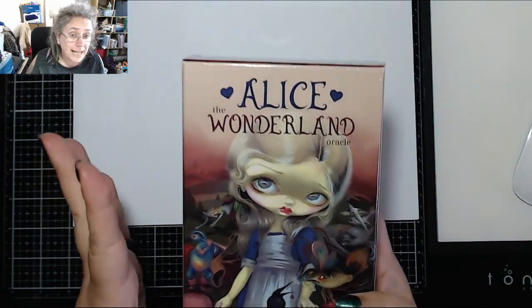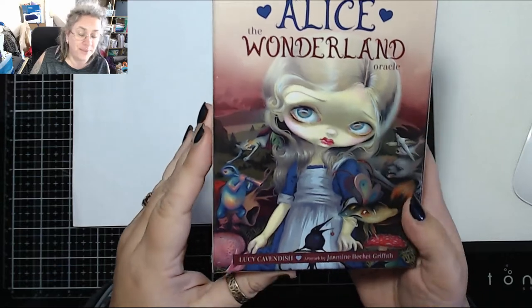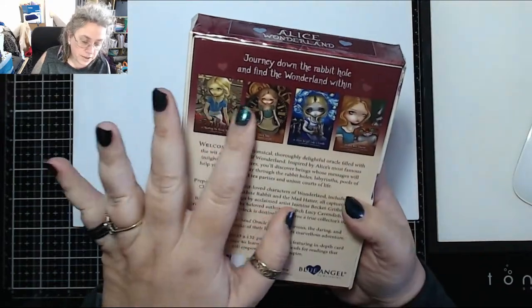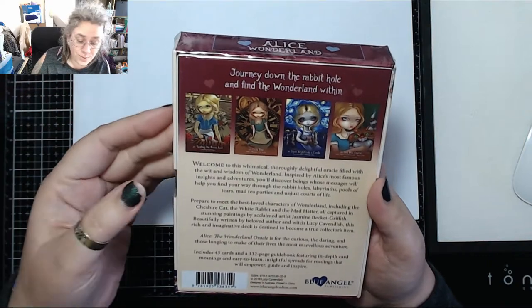This is the Alice in Wonderland Oracle. I'm also after the tarot, but that's not available at the moment. It's by Lucy Cavendish and the artwork is by Jasmine Beckett Griffith. On the back it shows you a couple of examples of the cards. It says, journey down the rabbit hole and find the Wonderland within.